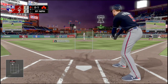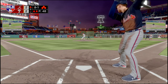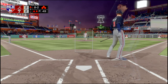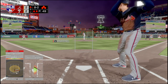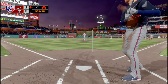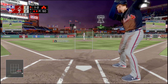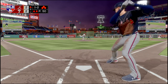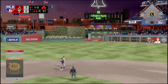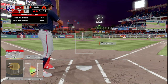Freeman takes a strike up and in off that slider. And this one is low and inside, fouls it off, falls behind now, 0-2. That one's inside for a ball, 1-2. Wheeler up to 50 pitches right now. As Freeman gets a hold of this one and laces it in for a base hit. Anderson crosses the plate, giving the Braves a 3-2 lead.